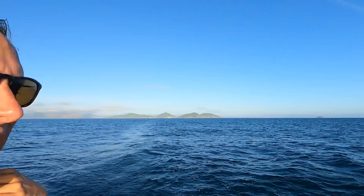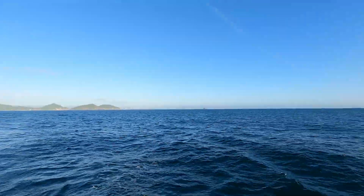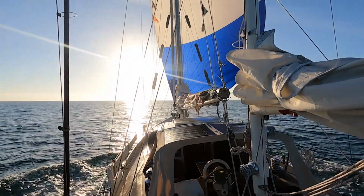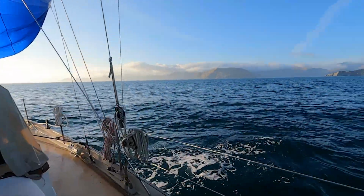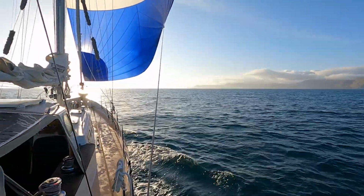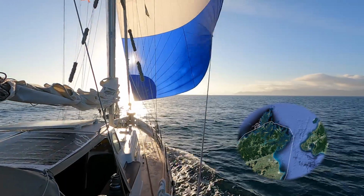It's early morning, the sun is rising. We've left our anchorage at the nature reserve behind us. And we're sailing with a very light wind behind us towards Cape Jackson and the Cook Strait. There are the Marlborough Sounds. And you can just make out Cape Jackson over there.